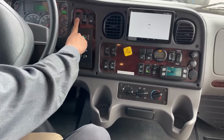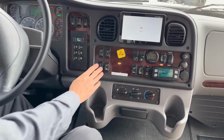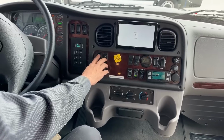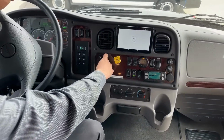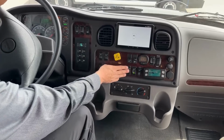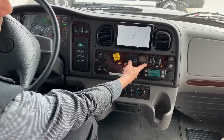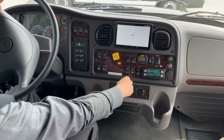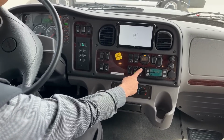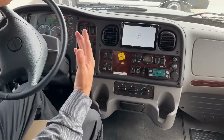Here's that fog light switch. You can lock the differential. You have some spot lamps. This is basically your windows. Mirror heat, lock, unlock the coach. Regen for the DEF tank, engine brake, high and low. This is your TPMS system. You can actually dump the air system on this guy right there, and that's nice if you're going to level.